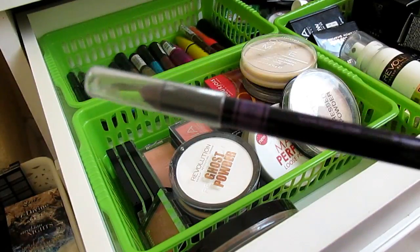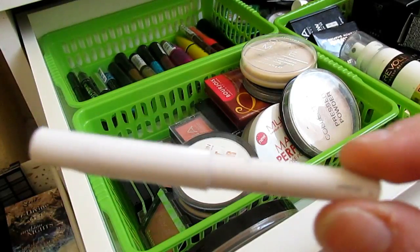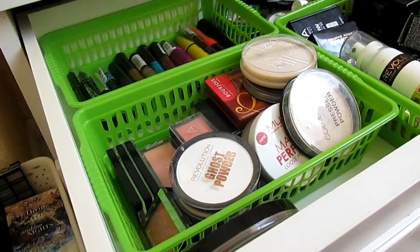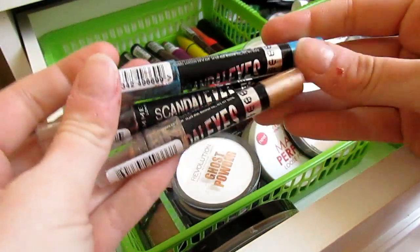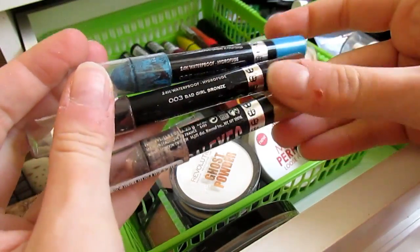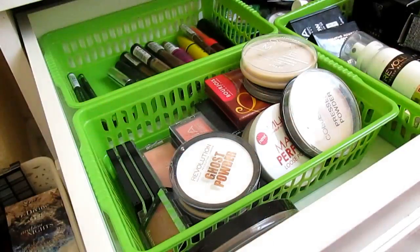Bold Eyes in purple from Barry M. A very, very well loved Special Eyes eyeliner in white from Rimmel. And another Makeup Revolution eyeliner. Then I have my Scandal Eyes crayons. I have Tempting Turquoise, Bad Girl Bronze and Bulletproof Beige.